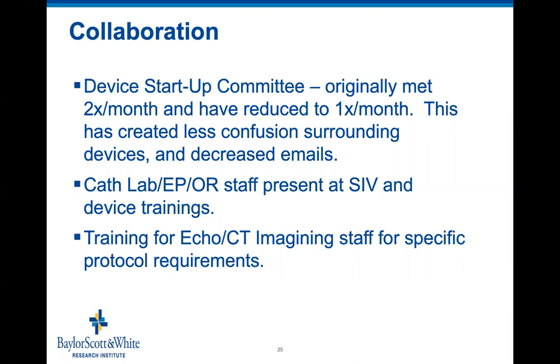I have to say, being in research for three years, this has been the best collaboration that I've seen, because it actually is bringing research really into the hospital setting so everyone can see what we're doing, and it's a good way to keep a communication with the hospital, especially when it comes to cost.